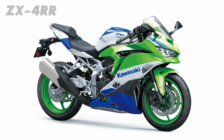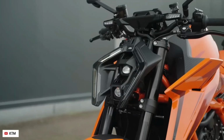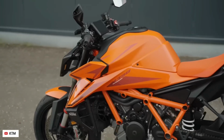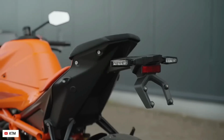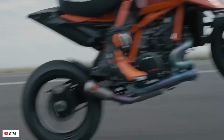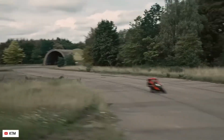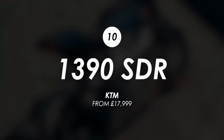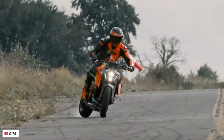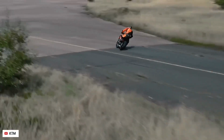Now KTM's design language is not necessarily always for everybody, with super angular shapes, aggressive bodywork and super bright orange paintwork 99% of the time. But there is one category of bike that I think this approach absolutely suits, and that's the Super Naked. New for 2024, we've got their updated 1390 Super Duke R, and it 100% delivers on their typical style, and for me, I think it's a good thing.